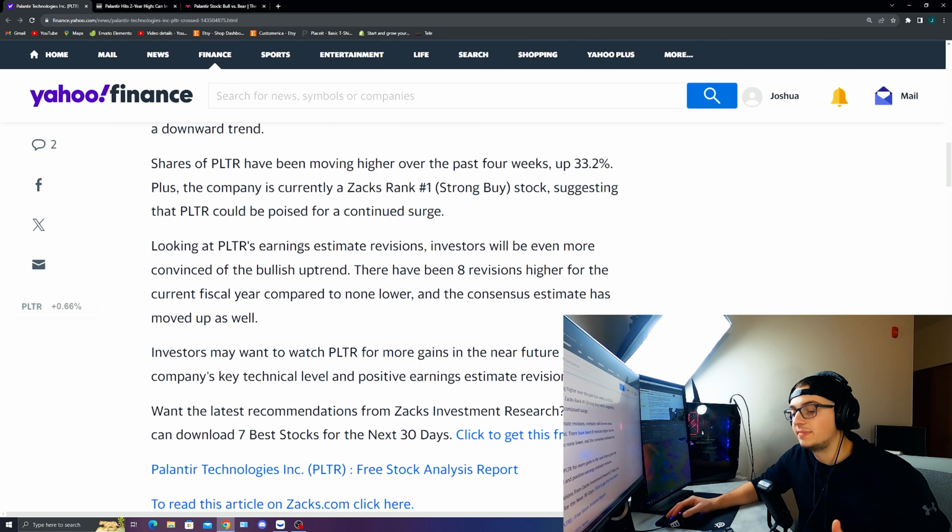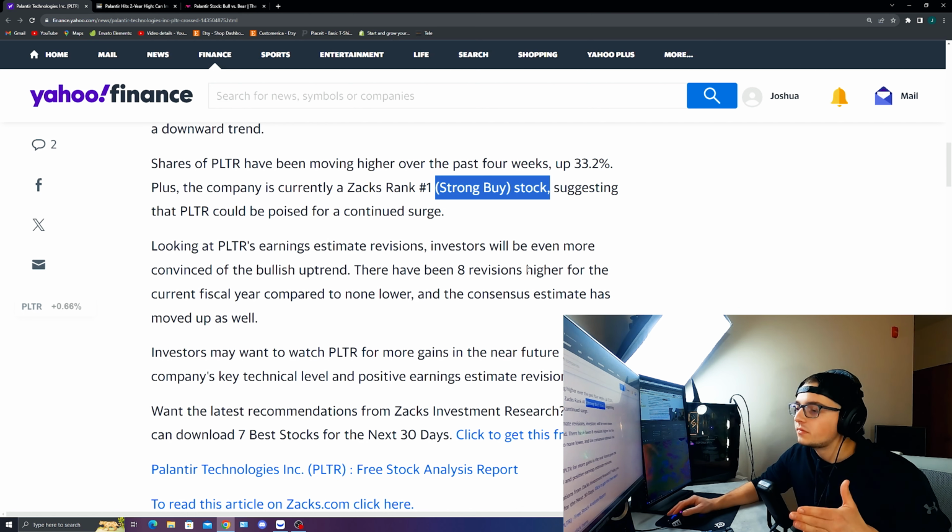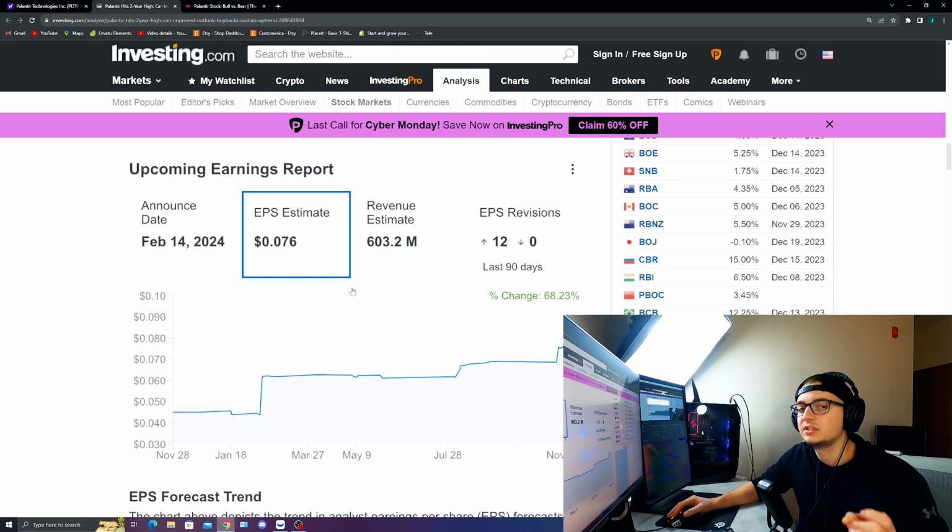Now, Palantir in terms of analyst rating is still rating very high, even though we are seeing this at high premiums. We'll talk about that in just a second. Palantir on the Zacks rank is still considered a #1 strong buy stock. You could be asking, if we're seeing this high valuation behind Palantir, why does the Zacks rank still rank it as a #1 strong buy stock? And that's what we're looking at right here.